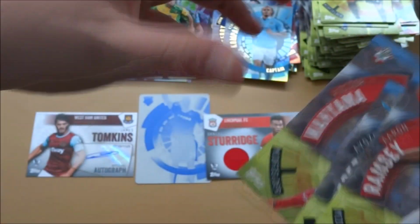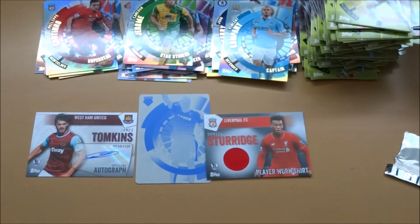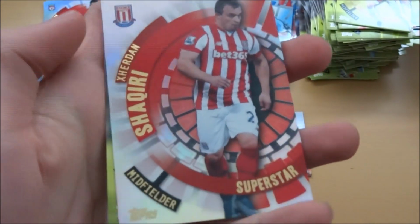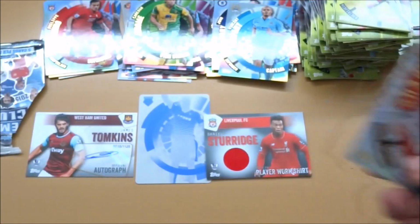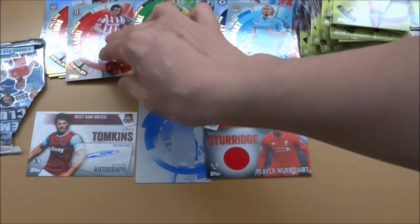Vincent Company, he's been pivotal for Man City this season. Next pack. This feels quite thick, actually. It doesn't look like it is one of the rarer ones, though. It's got Winnie Reid, Foster, Shaqiri, superstar. What a player he is. Big thighs as well. Yes. Thigginson and Dwight Gale. Superstar. Fantastic. Shaqiri.